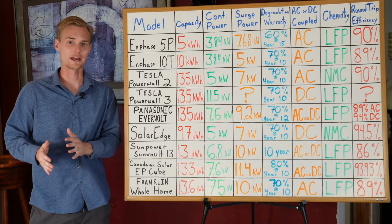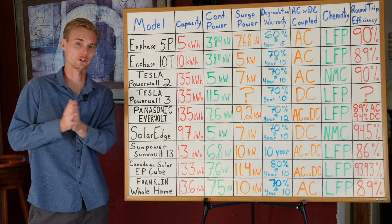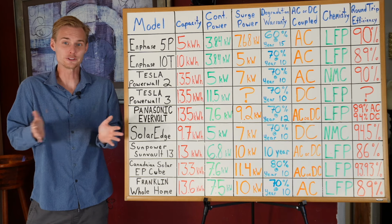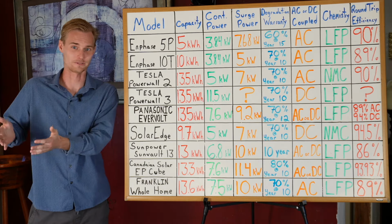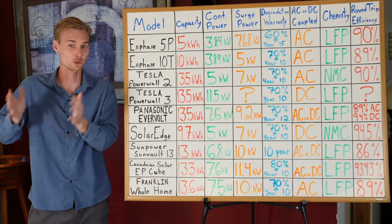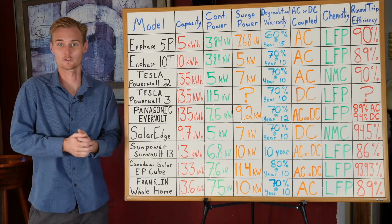And if you compare how many contractors in Southern California even 5 years ago supported SolarEdge versus Enphase, it used to be like a 50-50 split, but now it's like 80 to 85 or 90% of contractors are super pro Enphase. And it's because they've experienced so many service calls over the last several years.